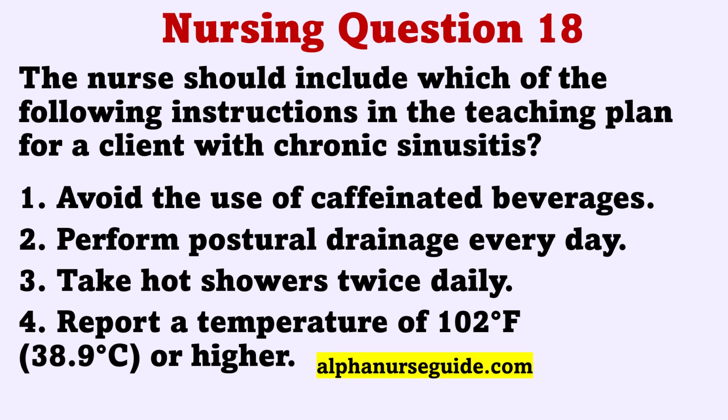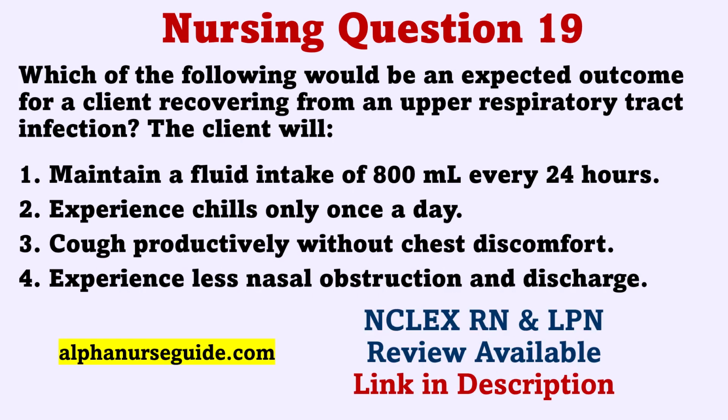indicate infection. Which of the following would be an expected outcome for a client recovering from an upper respiratory tract infection? The client will 1. Maintain a fluid intake of 800 milliliters every 24 hours. 2. Experience chills only once a day. 3. Cough productively without chest discomfort. 4. Experience less nasal obstruction and discharge.